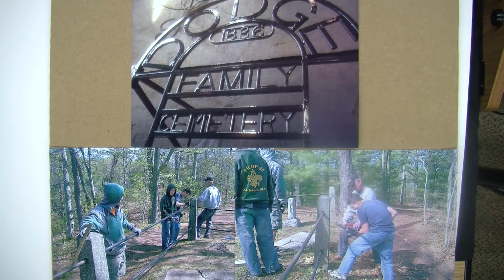And this is more Boy Scouts doing a cleanup of a cemetery. We oversee 6 family burial grounds in Attleboro and try to see that they get taken care of in some way or another. But we also work with the Industrial Museum and contractors. I have contractors call me a lot with questions. We work with the Building Inspection Department and, of course, the Historic Preservation Society.